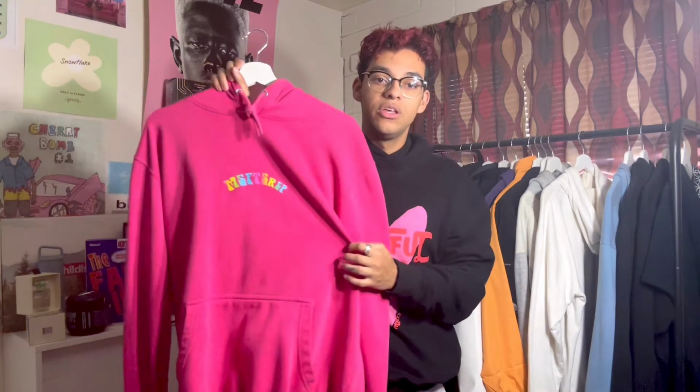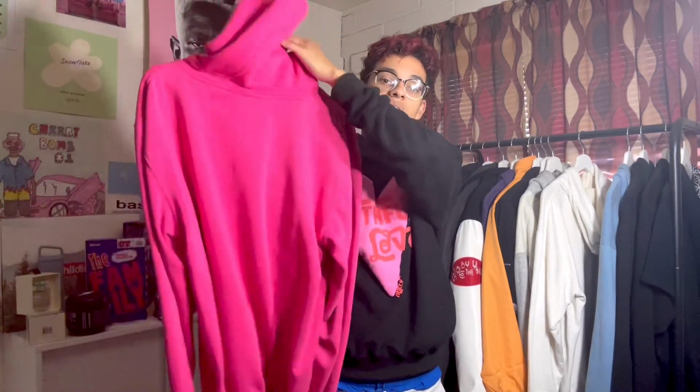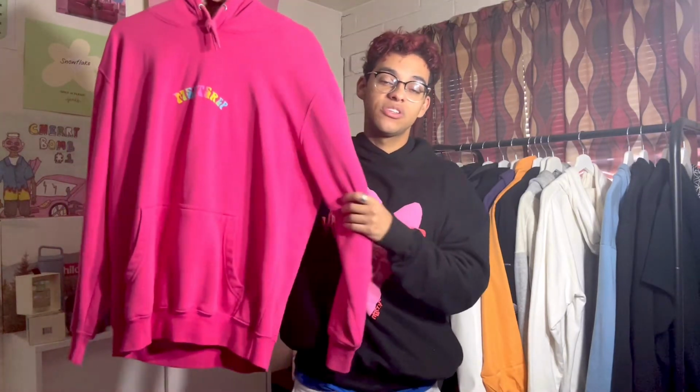Next hoodie is going to be also from Trippy Summer Year 1. You've just got the Trippy Summer MSFTSrep script logo in this all hot pink hoodie. So not much to say about this. I will never get rid of this, because one, I love this hoodie, and two, because this is the hoodie that I met Jaden Smith in, so it's never going to leave my collection. Let's move on to the next piece.